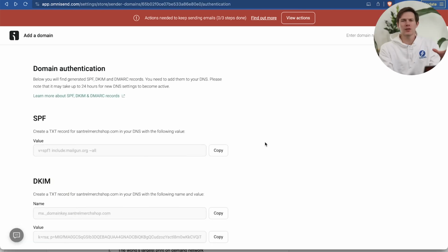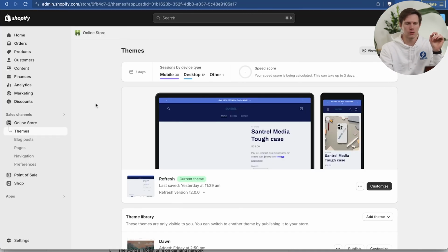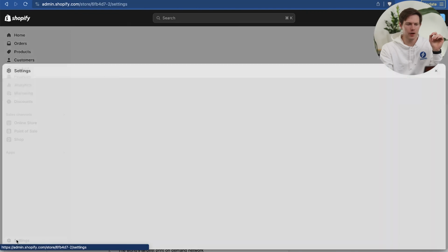All right, so that'll bring you to this page here. This looks intimidating. Don't worry, I'll walk you through it. It's really quite easy to do. So if we go back to Shopify, we can go down to Settings on the bottom left.